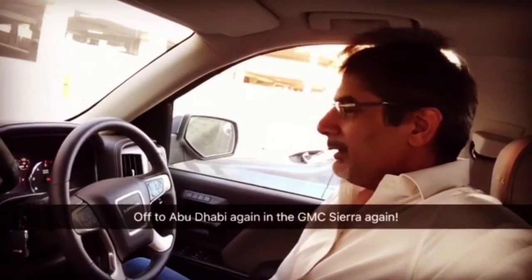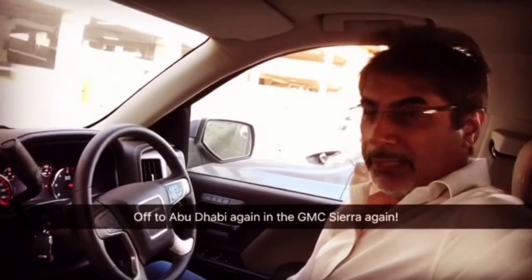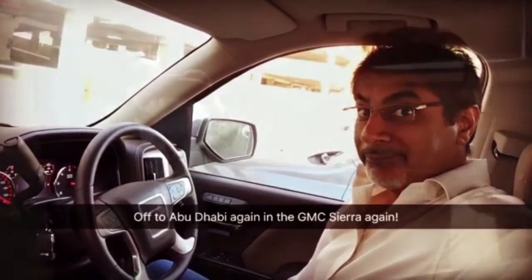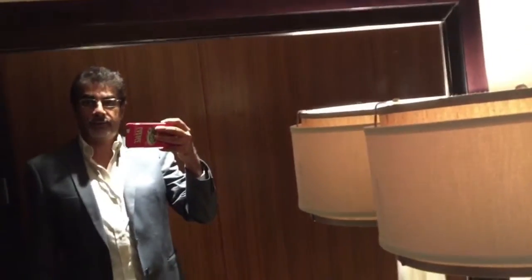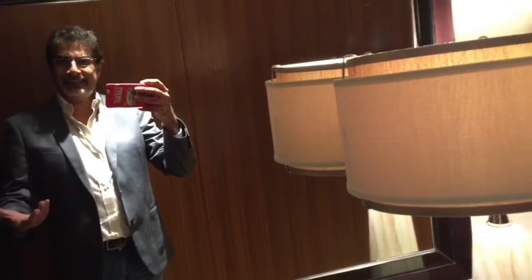For a long time, the GMC Sierra Denali seems to have a propensity to take me to Abu Dhabi, and we're off to Abu Dhabi again, but can you guess for what? There's a brand new hotel, the Four Seasons in Abu Dhabi on Maryah Island. I think less than 10 days old.